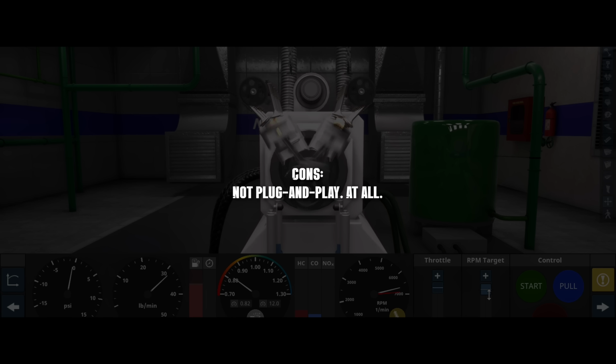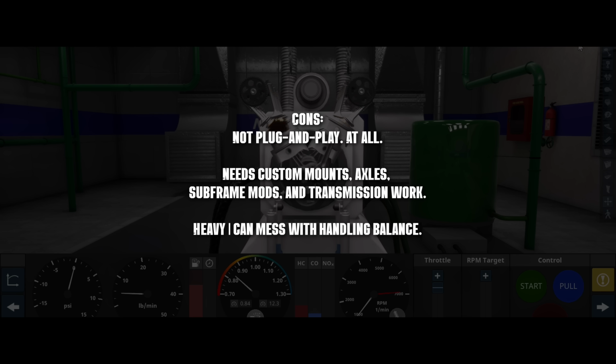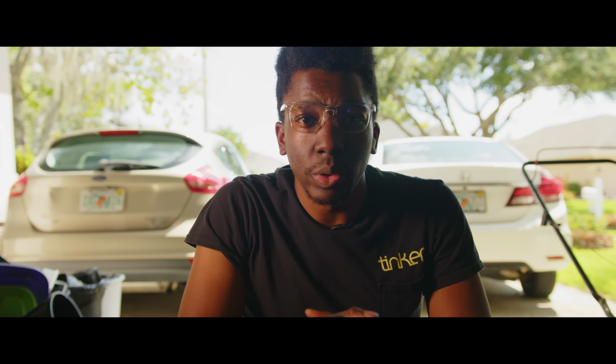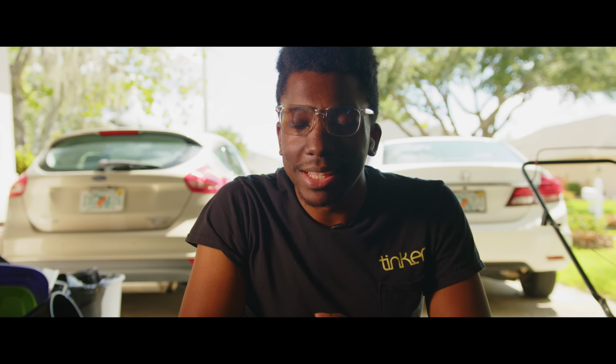The cons? They're not really plug and play. They need custom mounts, axles, subframe mods, and transmission work. They're also a little bit heavier, which means that they mess with the handling balance. Also, the torque steer is real, and the aftermarket isn't as deep, and the parts can be annoying to mix and match. A J-swapped Civic is like duct taping a rocket to a lawn chair. Will it work? Technically. Should you do it? Absolutely. So yeah, cheap, modular, easy to wrench on, and built-in numbers that make Noah's Ark look understocked.